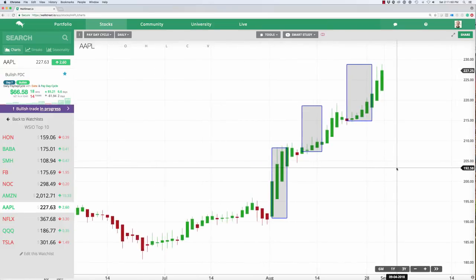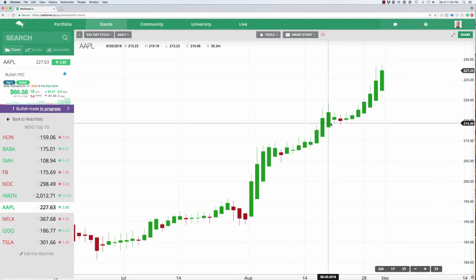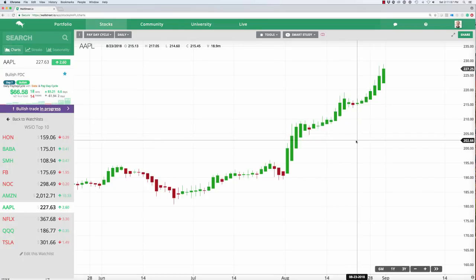And again, as you remember from 2 weeks ago, when I was discussing this pattern right here, as we were breaking out, I said it was a curling pattern. It was one of the most bullish patterns that we can see in a stock. And I was really excited about the possibility of Apple getting up to, I thought, as high as 230 by the end of August, but we got about $1 or so shy of that.